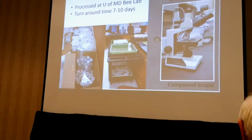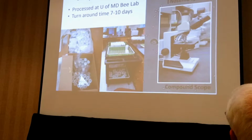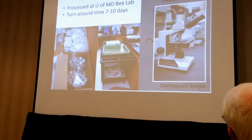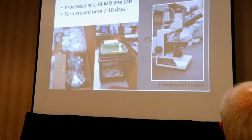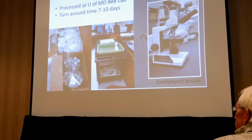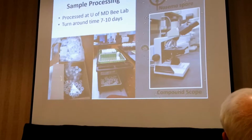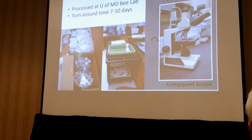Turnaround time is extremely fast for the number of samples that we send in, and everything is very standardized. It's much better than working in the kitchen and trying to do this on your own. So they've been absolutely fabulous. This is at the University of Maryland lab that processes the samples.